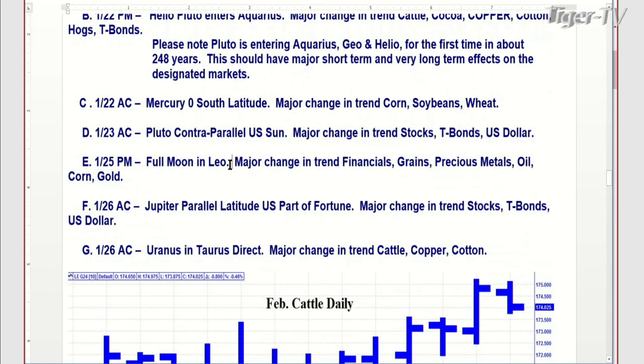Larry was talking about a possible glow developing in the gold. And Leo is the gold sign. And this only occurs about once per year when we have the full moon in Leo. And so notice that we have gold specified there, but we have major changes from financials, grains, precious metals, oil, and emphasis on corn and gold.